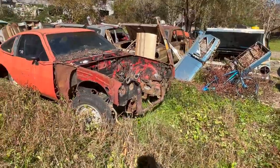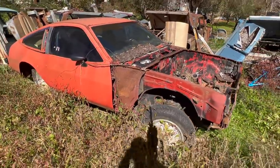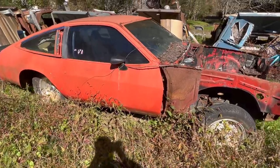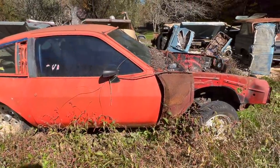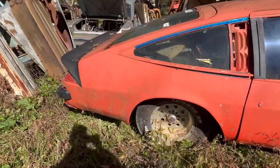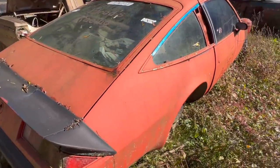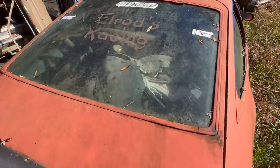Now, I love old drag cars. This thing is bound to have some cool history, but he didn't know much about it. But you can see that it obviously has a very narrow rear end. The little roll-around tires on it are not appropriate for what it would have had. You know, it would have had probably a 16 or 17-inch wide tire under the back of this car. But it's still a really cool piece.